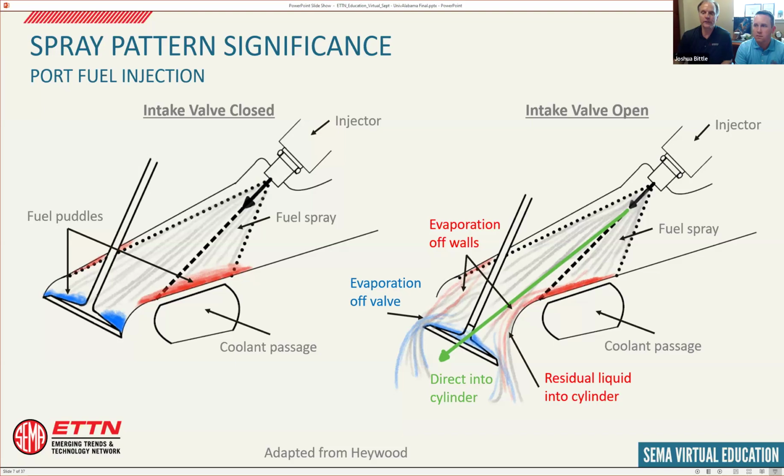The fuel that puddles on the intake valve will cool the valve, which does have some advantages in keeping the combustion chamber a little bit cooler. But generally, we're not going to get as much benefit from the cooling that happens in the port evaporation as we would in the cylinder.